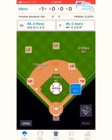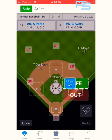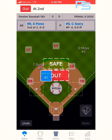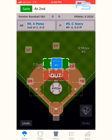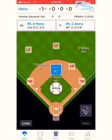If, say, Alfonso goes to steal, we're going to hold down on Alfonso, and we can drag him wherever. We can drag him to second, first, third, and you just got to register whether he was safe or out. So we're going to take him to second and say he stole second on a stolen base. Boom. That's how you move runners from base to base.